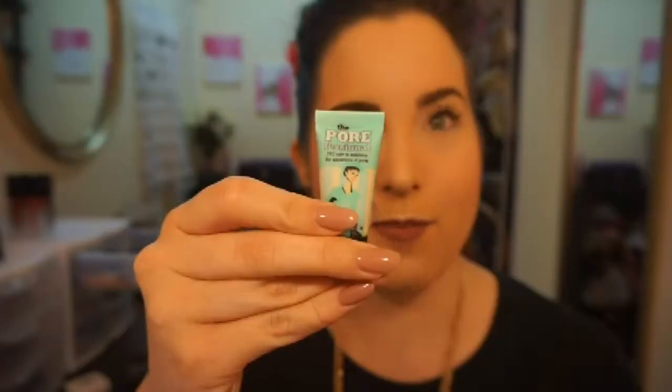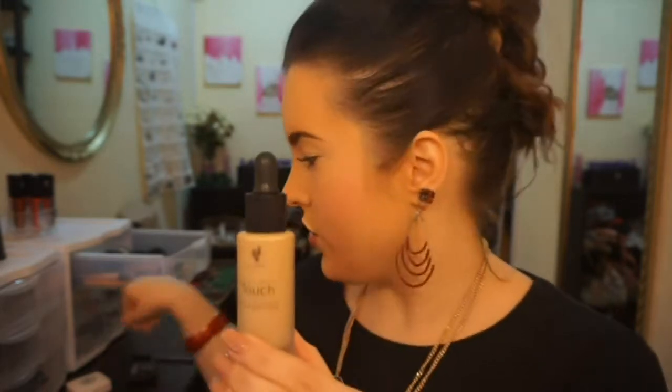Alright, Benefit. Then I moved on to my Unique Touch Liquid Foundation using a Real Techniques brush. My Unique Touch Concealer in Scarlet, which is a bit lighter, under my eyes, down the bridge of my nose, on my chin, and on my forehead to brighten and illuminate my face.